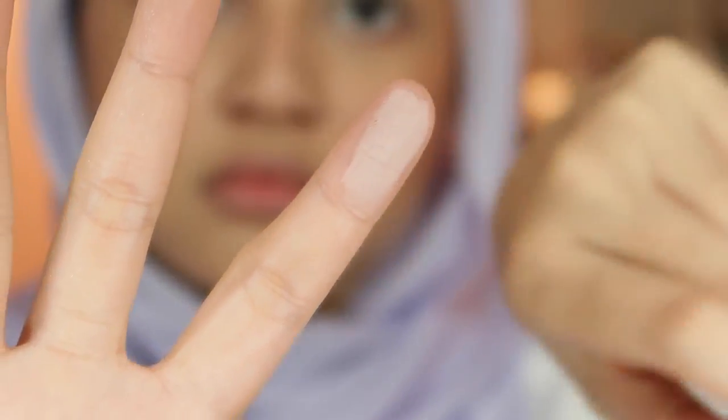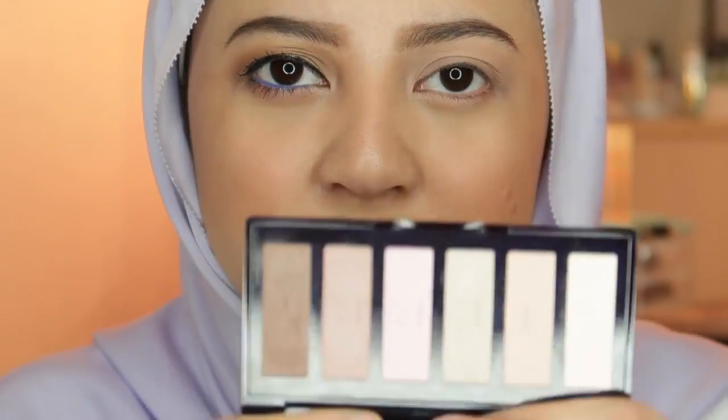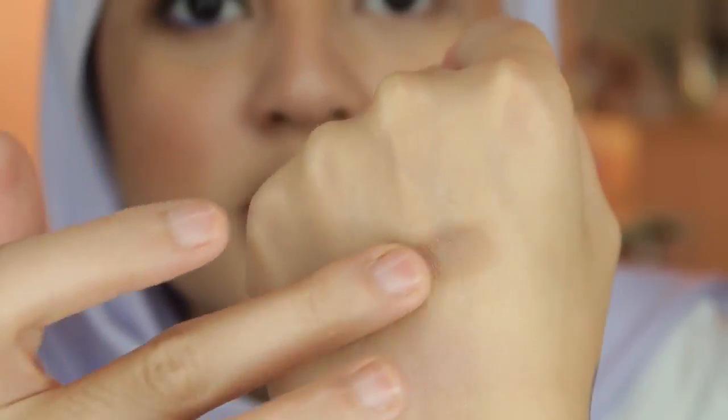So I'm going to use this shade first. This is matte. I'm taking this Zoeva 227 Luxe Soft Definer Brush. Letak ni all over my eyelid. Macam ni. And then I'm going to take this colour here. Ni shimmerish brown. It's actually glossy sikit, so I suka. Ni. Nampak tak? It's not shimmer but it's very silky, glossy macam tu lah. But you can tell this is an expensive eyeshadow. Okay, very macam atas-atas punya eyeshadow lah.